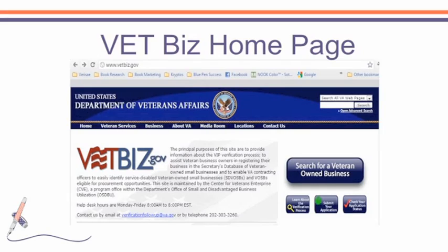Then you can go to the Vetbiz homepage, which is simply vetbiz.gov. On the Vetbiz homepage, you'll see 4 buttons on the right-hand side. You'll see a large button that says Search for a Veteran-Owned Business. Underneath that, you'll see 3 smaller buttons. The left-hand button is Learn About the Verification Process, which, when you click it, will bring up a PDF and walk you through some of the process as well.